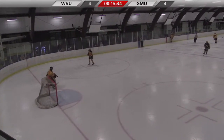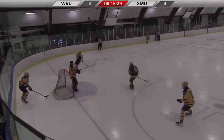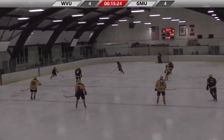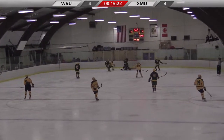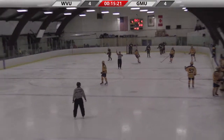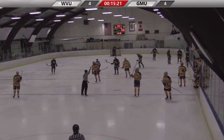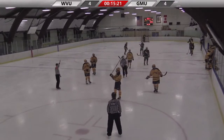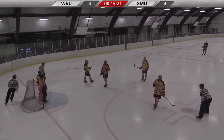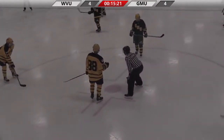Minute to go here on the Mountaineer power play. Fresh bodies on the ice, that's number 14, Brendan Boldick. Boldick sends it in. Oh, questionable call there. It looks like number 26 was going to have him. It looks like Patrick Graham beat him to it, but icing called. Really questionable call right there. Looks like Graham beat him to the puck, but icing sends us back down. 49 seconds to go on a Mountaineer power play.